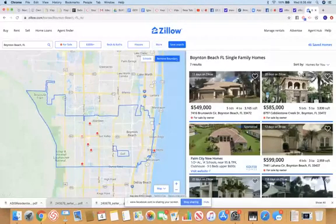We've got 900 people a day moving to Florida. That's 300,000 families a year that are moving to Florida. A lot of them end up in South Florida. So single family homes, in certain areas, are just flying off the shelves. There's no inventory.